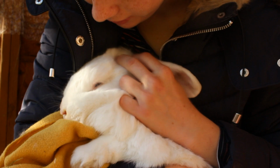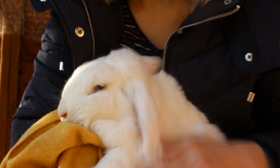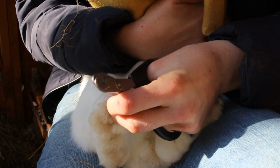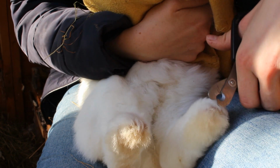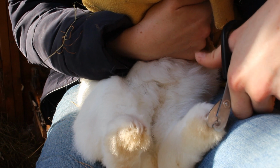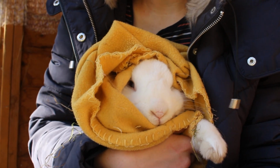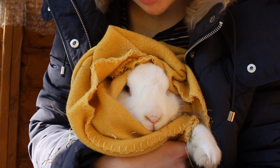Now we have Grumpy Bunny. He's looking very happy about this. He was thrilled about being picked up today, but obviously not in a very good mood. Look how massive his feet are. Oh, Pip. He literally looks like a grumpy lion. Pip, you're a grumpy lion. That's what you look like.